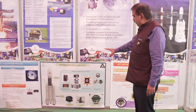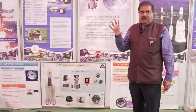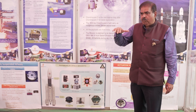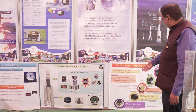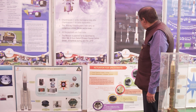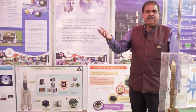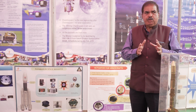This is the area which will give us the information about the tilt, the position or the velocity. How to correct it? Correction is done by actuators. So we are developing actuators side by side also. You can see there is a variety of actuators, from nano reaction wheel to momentum wheel, and a lot of other things. Depending on the size of the satellite, different types of actuators are developed and used. Bigger the satellite, bigger the actuator. Smaller the satellite, smaller the actuator.